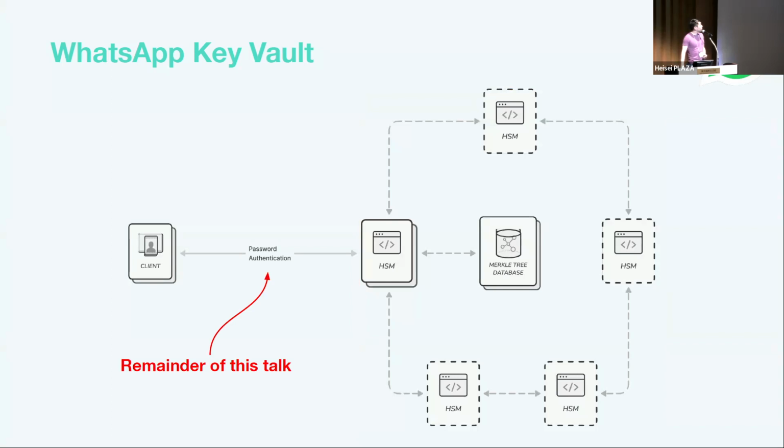Okay, so we've covered the infra setup. Basically, we have this quorum of HSMs. Each is maintaining these Merkle trees for this gigantic database of records for each user, containing encryption keys and how many attempts have been used to try to retrieve these encryption keys. Now we're ready to talk about the second piece, which is how does the client actually authenticate itself to the HSM cluster using a password? And that's going to be the main focus for the rest of these slides.